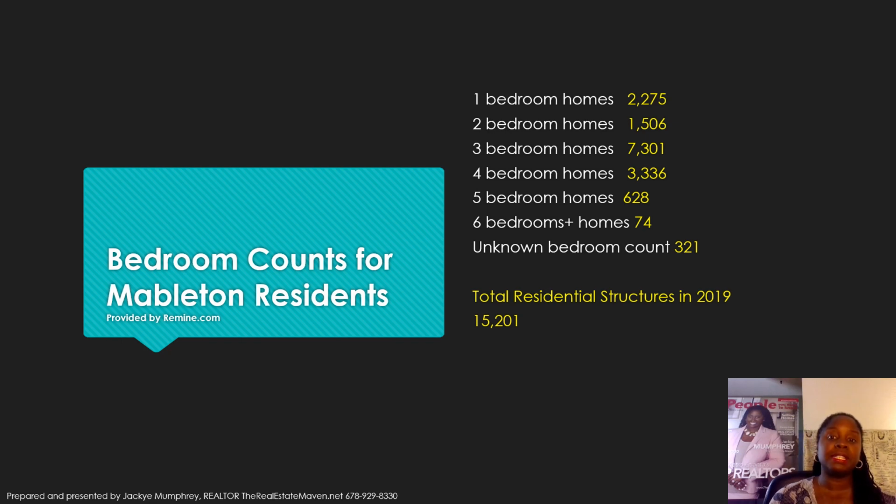2-bedroom homes, there's 1,506. 3-bedroom homes, 7,301, which would make a lot of sense because a lot of the housing stock in Mableton is built from the late 1930s all the way up to today. The average home being built would be a 3-bedroom. There are quite a few 2-bedrooms, but the 3-bedrooms obviously are the bulk of our housing stock here. 4-bedrooms, 3,336 of those, 628 5-bedroom homes, and 74 6-bedroom plus homes here in Mableton.